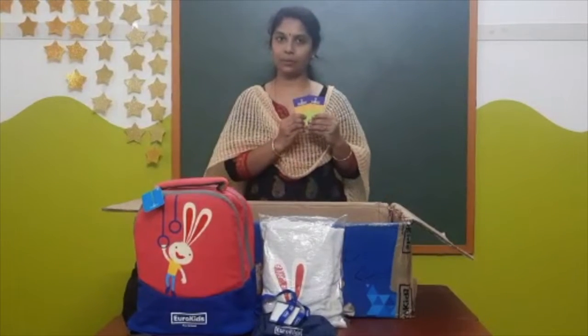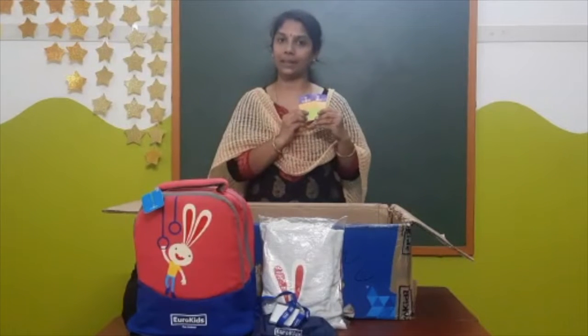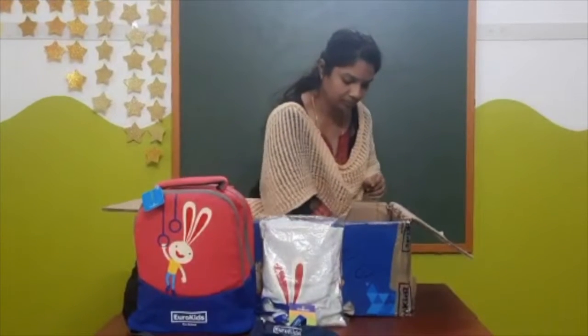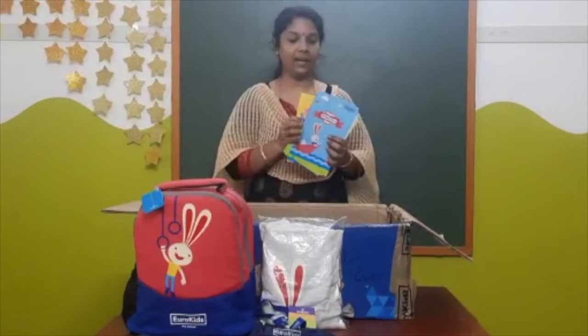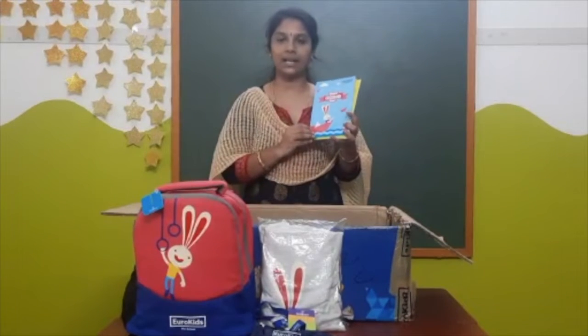As safety is our priority, the parent or the guardian should bring the ID card while picking up the child from the school. Birthday card for the child. And these are the various invitations for the events that are happening at our school.